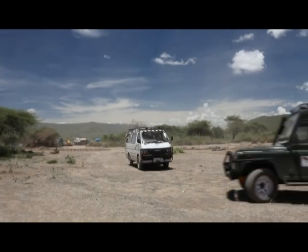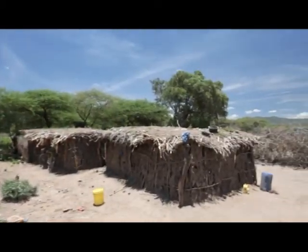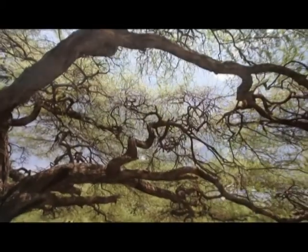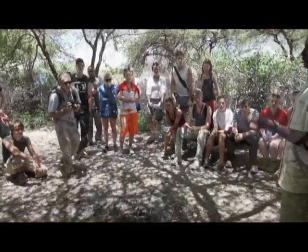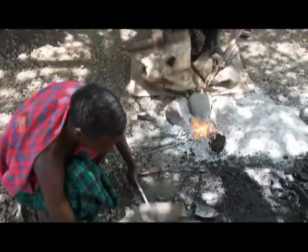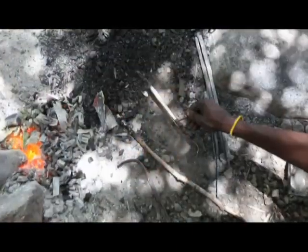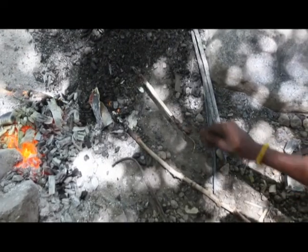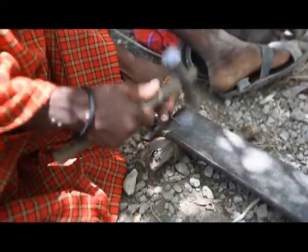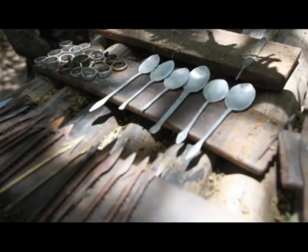Our next visit is to a traditional blacksmith shop, which is set up under a massive acacia tree. They make rings, bracelets, arrowheads, and other things. The tools are simple, but the work is hard and often hot, being so close to the fire. They work with brass and aluminum scraps to form their pieces of artwork. The works are then sold to tourists who stop by the blacksmith shop to see how things are made.